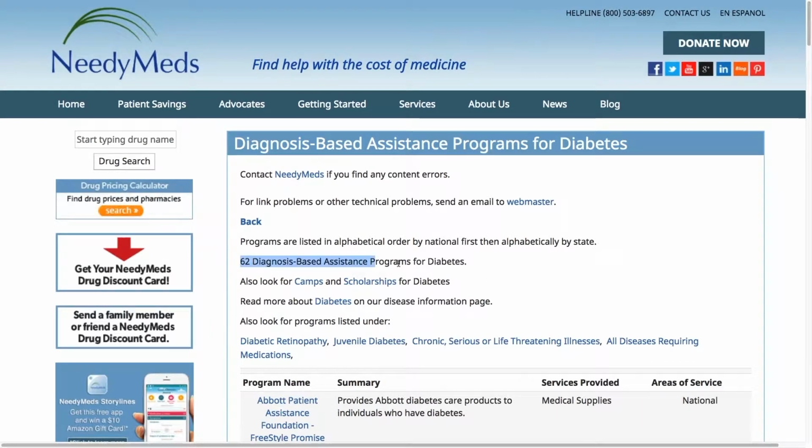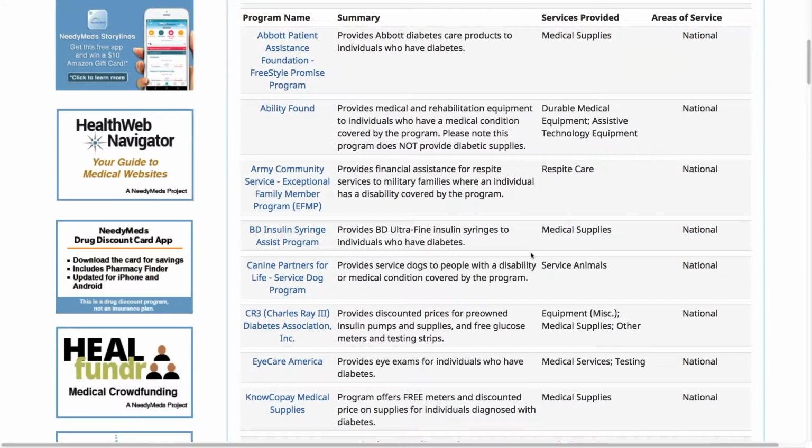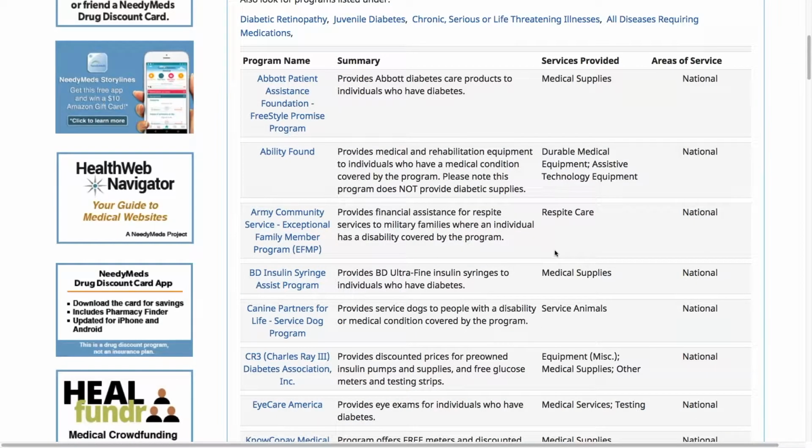There are currently 62 diagnosis-based assistance programs for diabetics. And like the other databases, hopefully you'll agree that the snapshot of information on your screen is all the information you need. The far left is the program name and a hyperlink if one is available, followed by the summary. And the two far columns are probably the most important. Services provided lets you know exactly what assistance that program will be able to provide the patient.